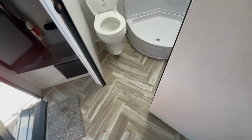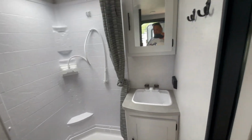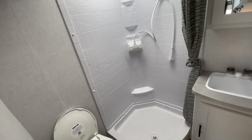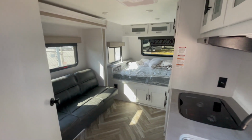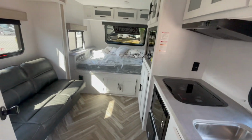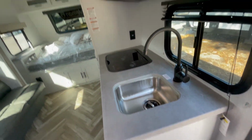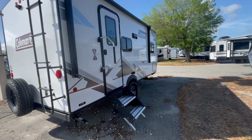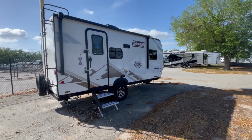Got a small little sink. Okay, nice little bathroom. I say this one would probably be more for a single person. I think if you're just by yourself, not even with a female companion, maybe. But just as a loner, yeah, this is cool. Rubicon. I like it.